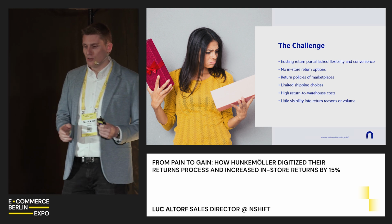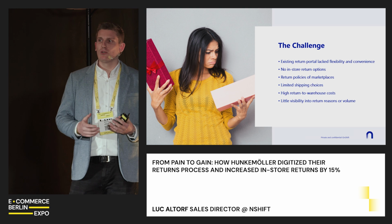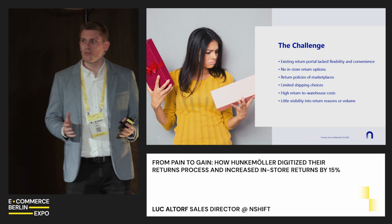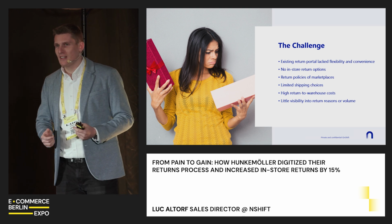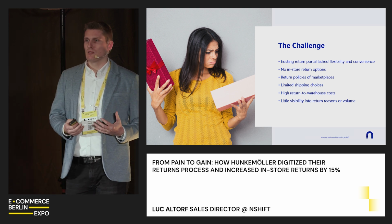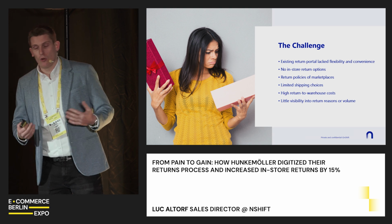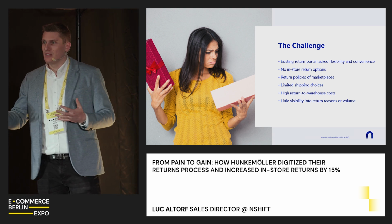The second point, no in-store return options. Their biggest asset, they were not able to leverage in their return process. 900 stores. If you live in a city, there's a big chance that the Hunkemöller is not far away from you. And they were not able to have their customers bring a product back because they live nearby a store, or perhaps that they go shopping once a week and they are in the shopping street passing Hunkemöller.